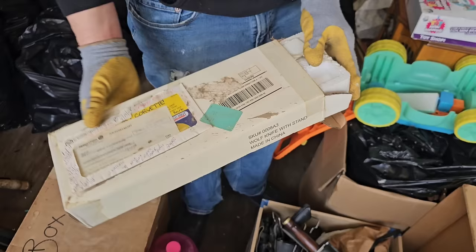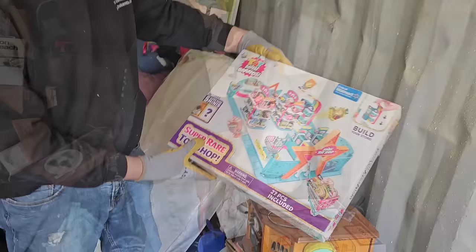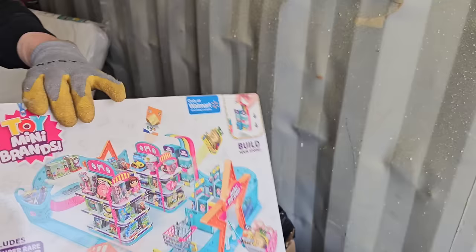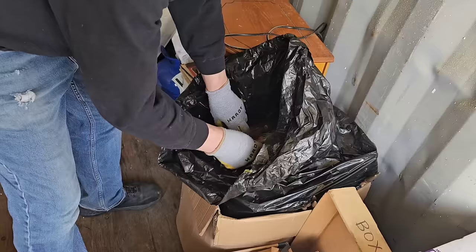So knives, pellet guns. I mean, we found multiple pellet guns, multiple knives, 8-tracks, and that's not even why I bought the unit. It's right over there, but we'll get to that in a minute. Oh, my. Toy mini brands, super rare toy shop, brand new. So, gotta be worth something. 10, 20 bucks. Oh, yeah. Only thing, the first thing I see is it's brand new, but it came off of the card. Ugh.